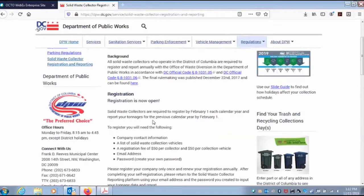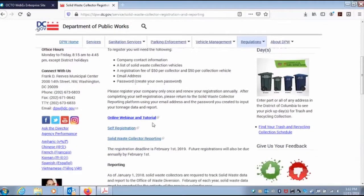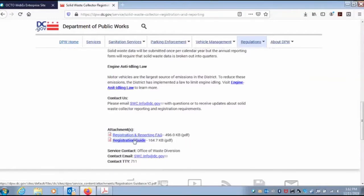It has the code. It has information on when you need to comply. We have a registration guide and a registration reporting FAQ document, which I think is very handy. We understand that doing this every year, you might forget how to do certain things. So this is a really great one-stop shop to reacclimate yourself.